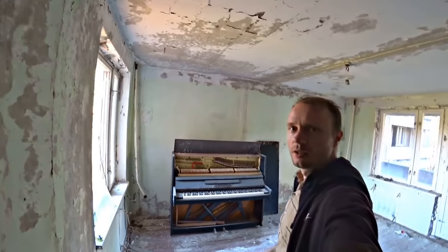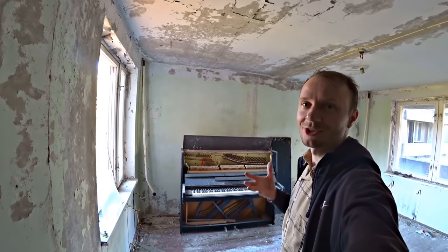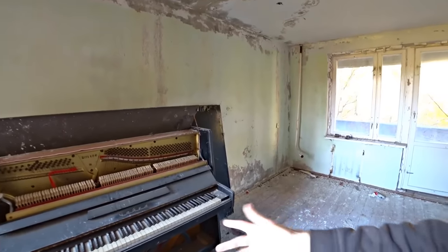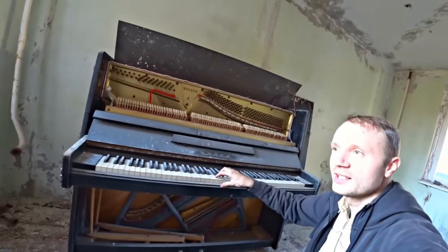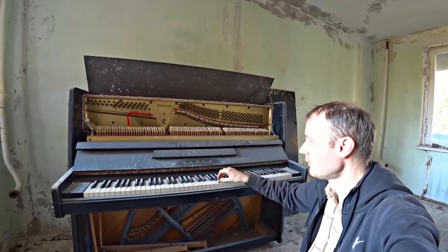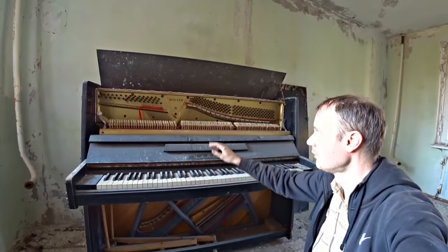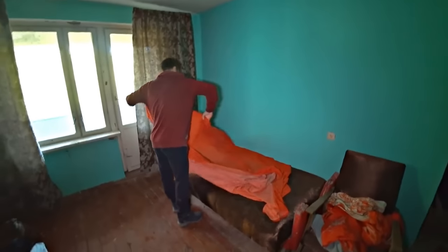Right. This is rare. I have found a fully working piano here in Pripyat. The mechanism is intact, all's in place. I mustn't play, but... someone may hear it. We have even taken some bed linen.